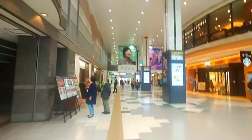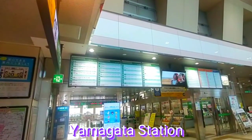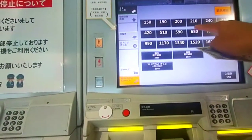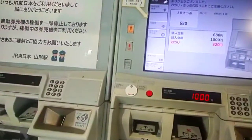Today we will go to Yonezawa Station. This is Yamagata Station. Get a ticket. These are automatic ticket gates. Put your ticket in a slot.